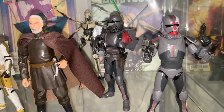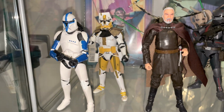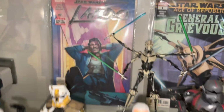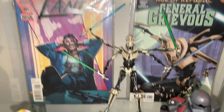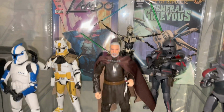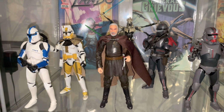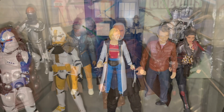Right, next one. More Black Series. What I've got so far are the Bad Batch, Count Dooku, couple of clones, and the problem there is General Grievous. He just does not know how to stand up. I've tried blue tack, willpower, nothing. And then you've got this old guy here, solid as a rock, don't move.